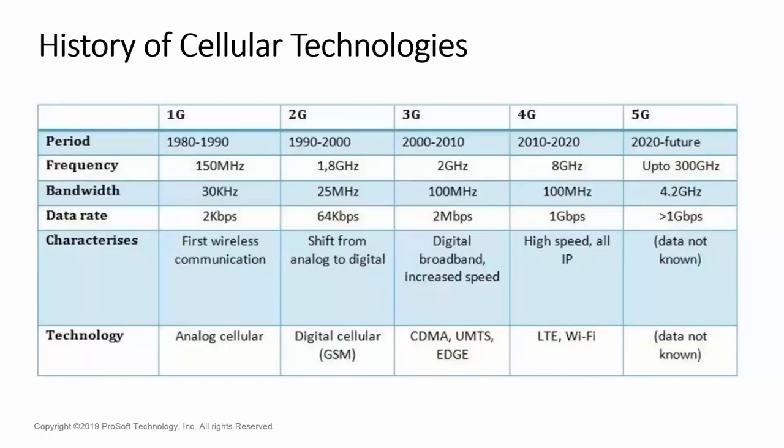The US started embracing that, and that's where we have the two main providers, AT&T, which uses GSM, and Verizon, which used to use CDMA, but now with 4G, which is called 4G/LTE, it's very similar. So GSM won out in that.